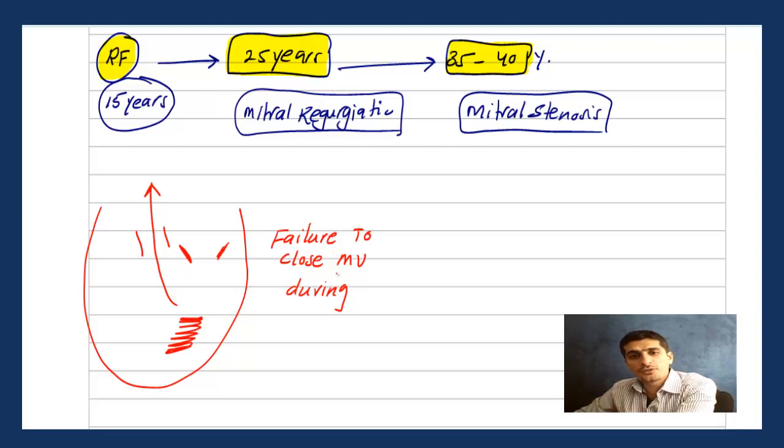So failure to close the mitral valve during systole, guys. Please pay attention to that. It's really, really big. This valve will not close during systole. Look at that, the valve is open. Part of this blood, which is here, will regurgitate from the left ventricle back toward the left atrium again during systole, guys. This is big time, really very interesting.